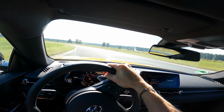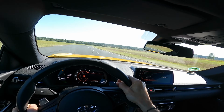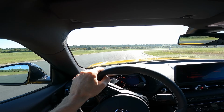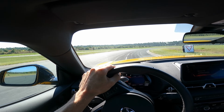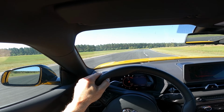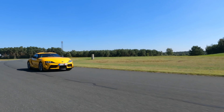Then, the limit of grip when you're sliding around, am I understeering? Am I oversteering? I don't really know. You don't feel it through the steering wheel. You have to wait for your inner ear to notice the yaw to work out whether you're pushing or whether you're oversteering. And that's just not fun in a car like this. So as always, they've made an excellent tyre in terms of grip, but it's just not the most sporty.